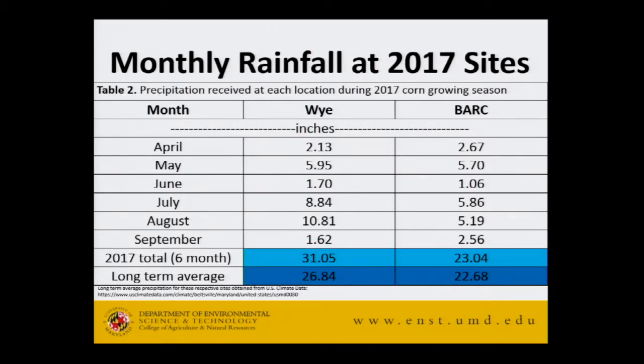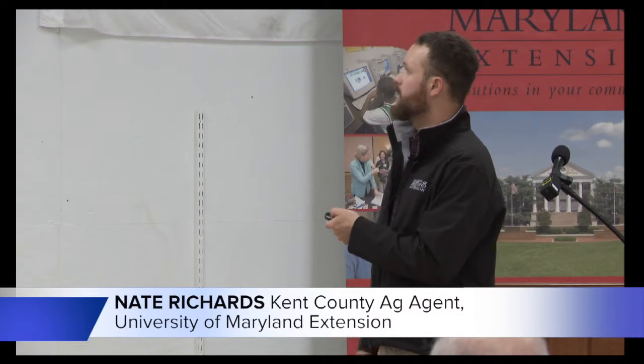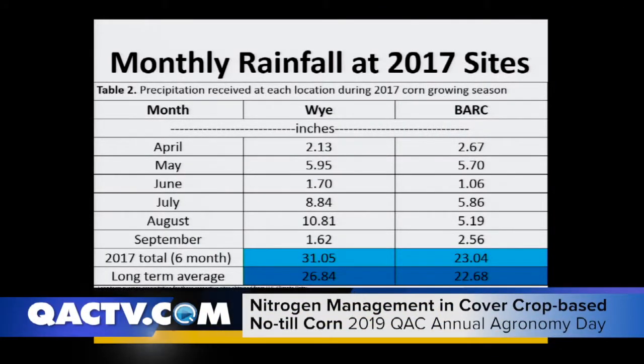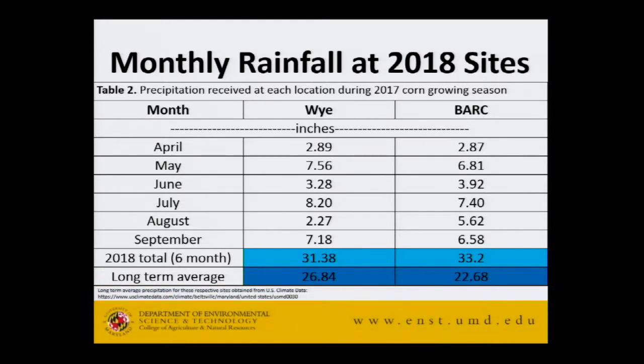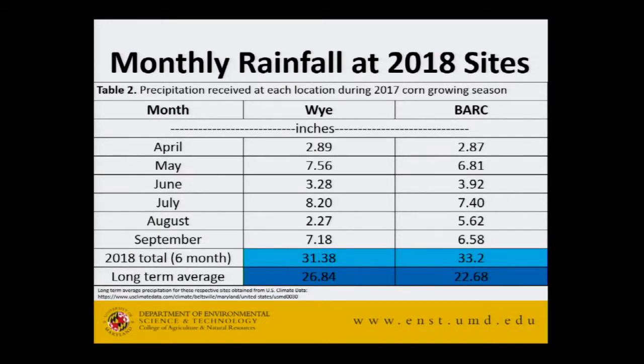The reason it's really important to do multiple years of these studies is because you get a big difference between the growing seasons. Just looking at rain, we know we had a big difference between 2017 and 2018. What I want to highlight is the April and May months between 2017 and 2018. It's quite a bit different, especially in May, and that was right around planting time.